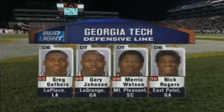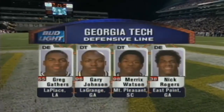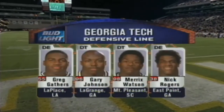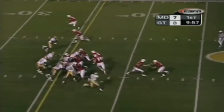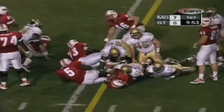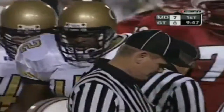Georgia Tech up front. This is the thing that separates them from other teams. They have defensive ends that you typically would see in Tallahassee in the ACC. Greg Gathers and Nick Rogers, who is physically very gifted. They need big nights tonight to be able to apply pressure on Sean Hill. After a pickup of 9, it's 2nd and 1. Here is Perry. Keeps moving forward, and he is right at the first down mark. We'll check the measurement. Ricardo Wimbush in there for the stop.